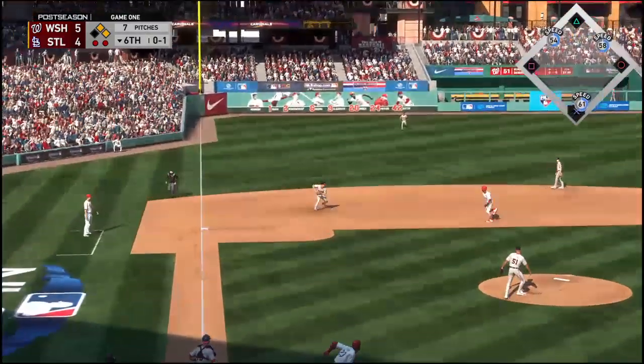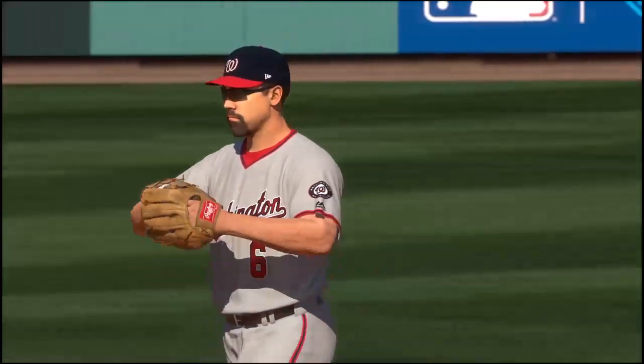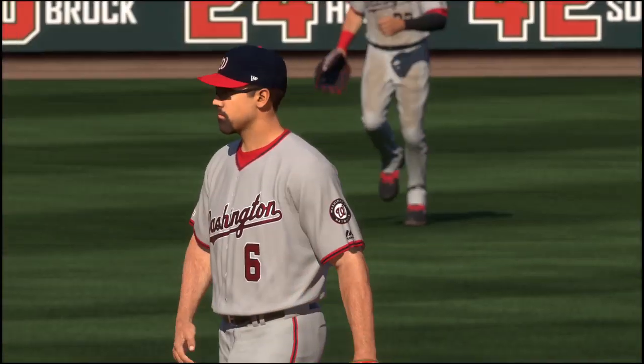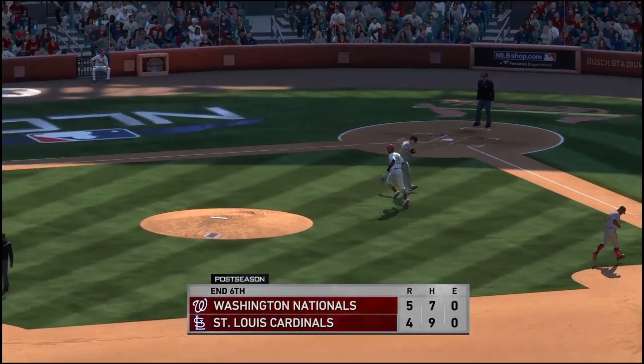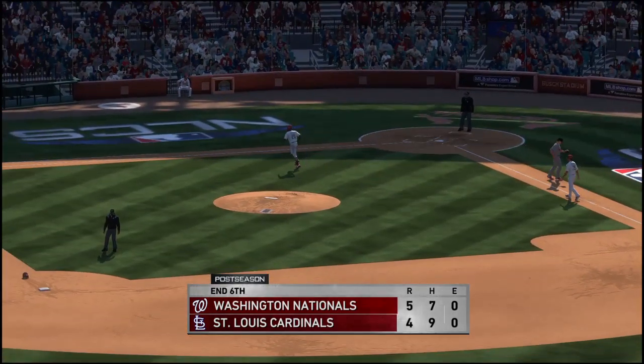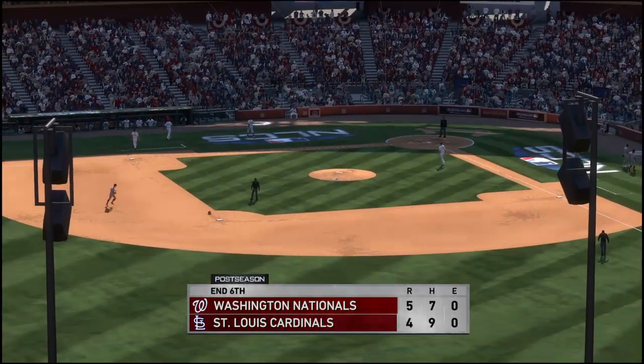Hard ground ball to third. He'll go the short way to Kendrick at second, and that'll be that. So it's 2 runs on 3 hits, no errors, and 2 men left stranded. On to the 7th here in game 1. It's the Nationals 5 and the Cardinals 4.